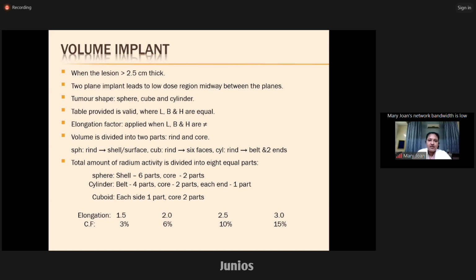Volume implants are done when the lesion is more than 2.5 centimeter in thickness. A two-plane implant leads to low-dose regions midway between the planes. For the shape of a sphere, cube, or cylinder, the table of milligram radium values is valid when the length, breadth, and height are equal. So we need to apply the elongation correction factors when length, breadth, and height are not equal to the table values. Volume is divided into two parts, rind and core.